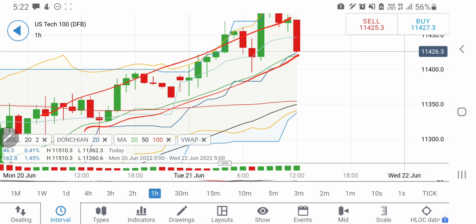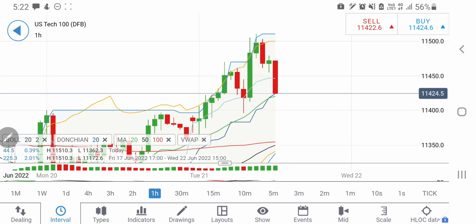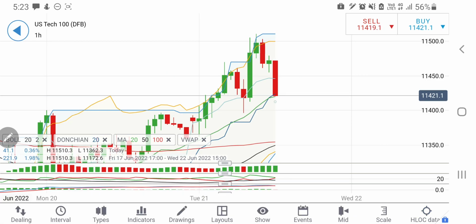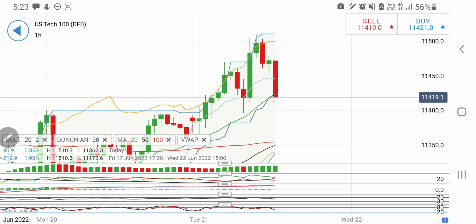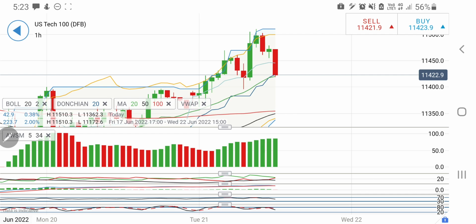It is trading bullish for now as we expected, and as I shared in my weekly analysis also, that we may see a rise, and that is what precisely has happened. On the downside, if it trades below this level, I will expect it to continue trading above this, but once it sustains below this, we can expect it to hit 11,350, which is going to be a very strong support zone.